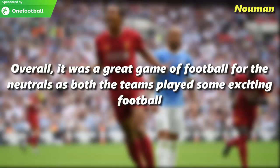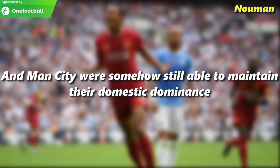Overall, it was a great game of football for the neutrals, as both the teams played some really exciting football, and Man City were somehow still able to maintain their domestic dominance.